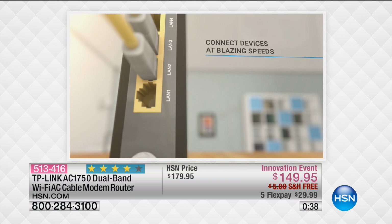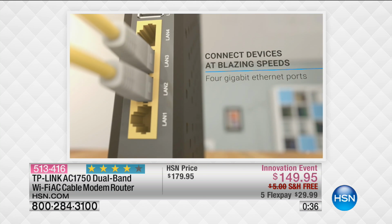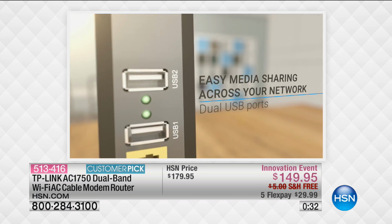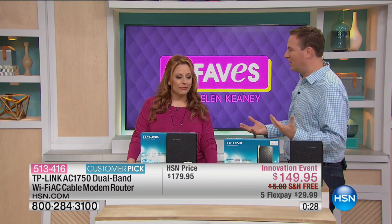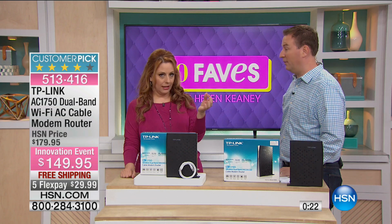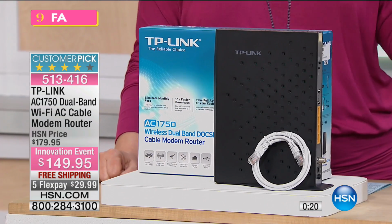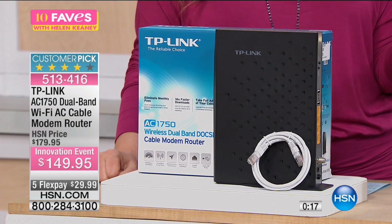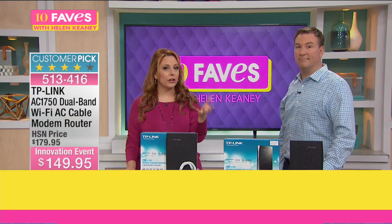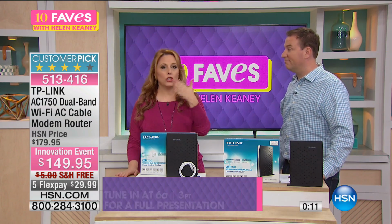This is a customer pick, just like all the other TP-LINK routers I have, and I love reading the reviews because people say, I never realized how fast the internet could be. Yeah. So many of us think that it's the internet that's slow. It's not the internet, it's what's delivering the internet to your house. Well, the other thing is a lot of us rent the router from the cable company, and then you're paying for it for eternity. The equipment charge is always on. Exactly. So you could return that and upgrade your equipment for less money because you're going to own it.